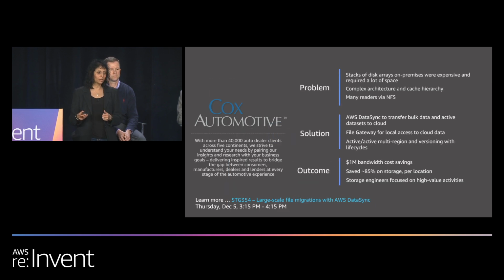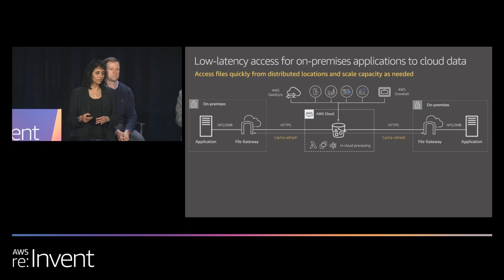We did a chalk talk, we're doing one tomorrow actually, with Cox Automotive, who was describing this particular use case on how they've moved some of their data to the cloud through DataSync, and they're doing some of their writes through file gateway to basically eliminate some of their on-prem storage. And in their case, they're saving, again, 80% of their on-prem storage costs by leveraging cloud backups.